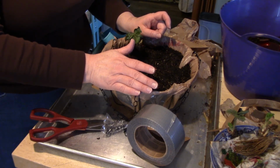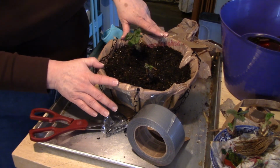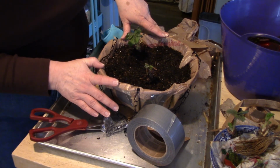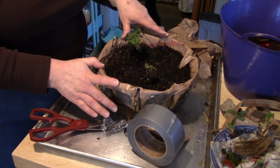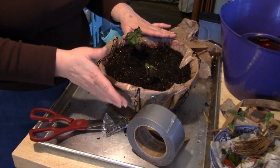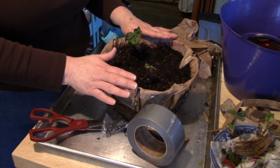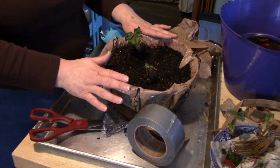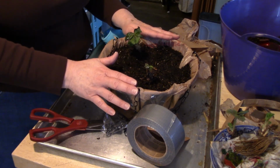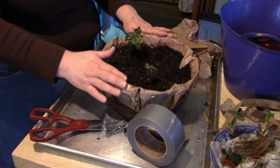So that looks like it's about $2.05. And then my soil, a whole bag of soil was $6, and I only use a couple cups out of it. So I'm figuring this was probably $3.50. So about $3.50 for this whole pot, and we will see at the end of the season. These are ever-bearing strawberries. We'll see how many strawberries we get per pot for $3.50.